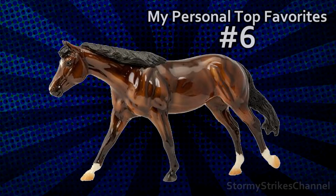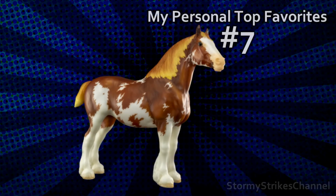I do like her a lot and would like to try and get her, but for some reason I just don't really need her as much as I feel like some of the other special runs. And then lastly is poor Pepper. I do like her though, as I mentioned before, and I wouldn't mind trying to get her maybe too, but she is definitely not a top priority on my list.